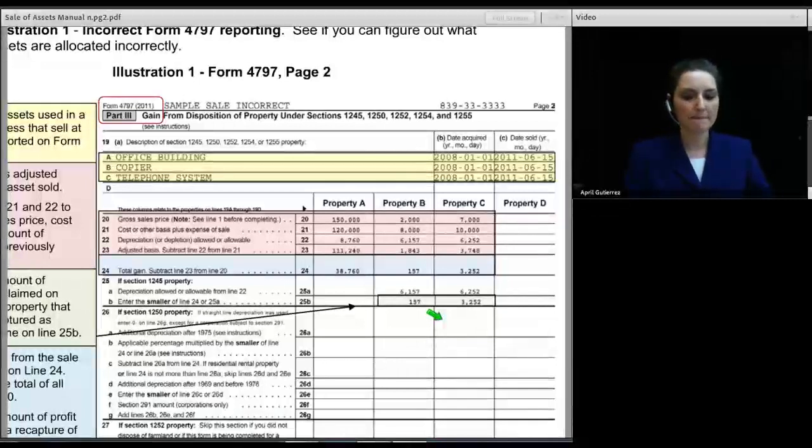Now, one of the things I want to point out is that it's important to understand when you're dealing with Section 1245 property and 1250 property, and does your software know that you've sold 1245 property or 1250 property if you don't tell it what you sold? It does not know that an asset is 1250 property unless I go in and tell it I sold 1250 property. That means I, as a tax preparer, need to be able to identify 1250 and separate that from 1245.